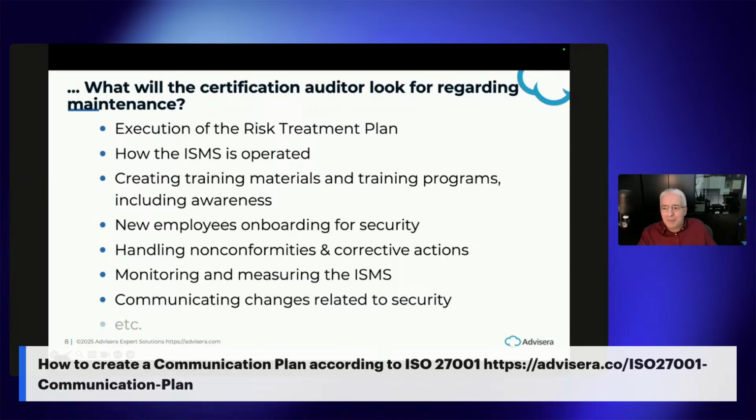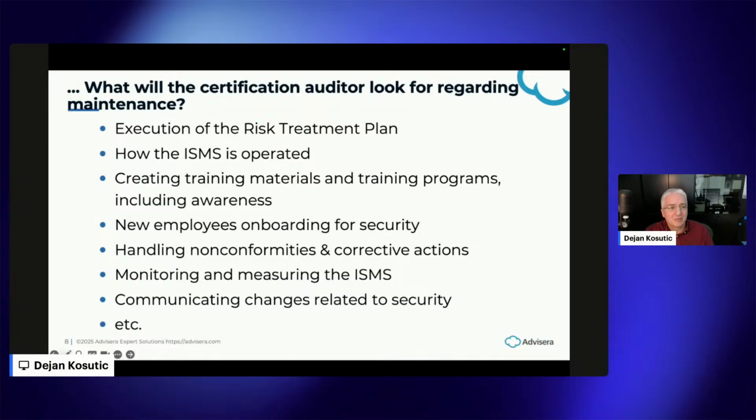Yeah, so unfortunately, this is not the end of this list. There are many other things that need to happen as part of this maintenance, and I was just giving you some examples. I think I covered most of the things, but you could still have some other things that you need to do regularly as part of maintaining your ISMS.